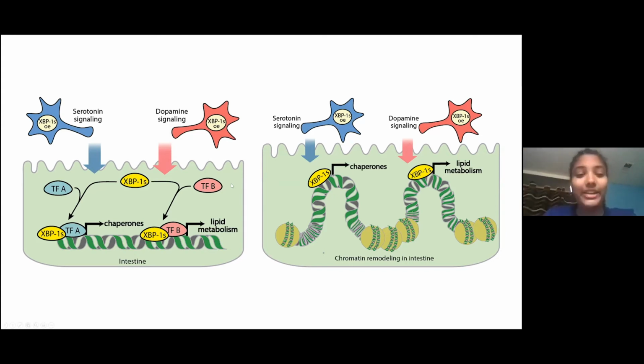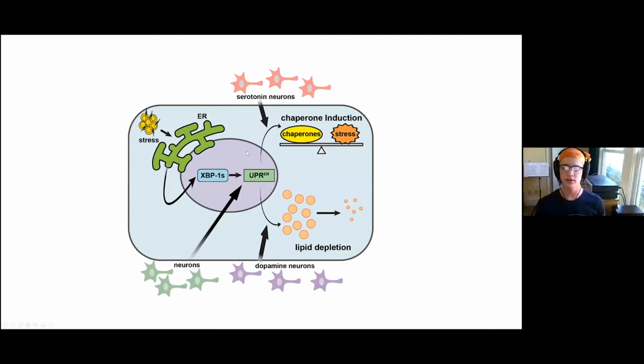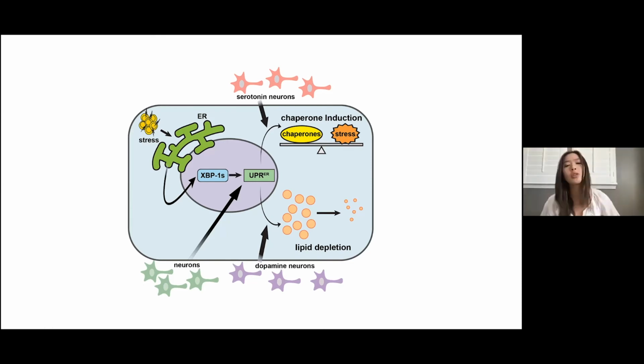I just have a question: can you go over the chaperone thing, like what that is? So yeah, chaperones are proteins that are able to go into the ER, and I'm not sure of the exact mechanism, but these proteins are able to refold proteins that have been misfolded and allow them to regain their function. Okay. Great.